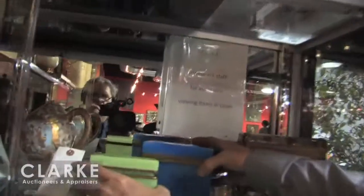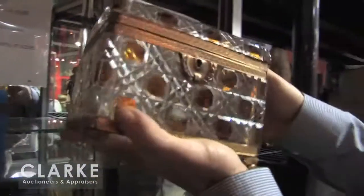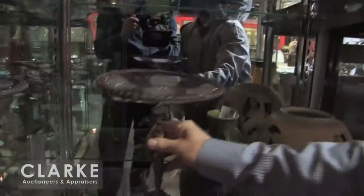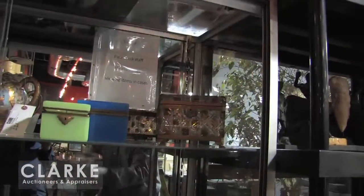Several nice dresser boxes, 2 opaline ones, 1 green, 1 blue, and a nice, probably French, oversized dresser box here with the amber panels, and a matched pair of these Bohemian, I guess, tazas with etched glass tops and figural stands.